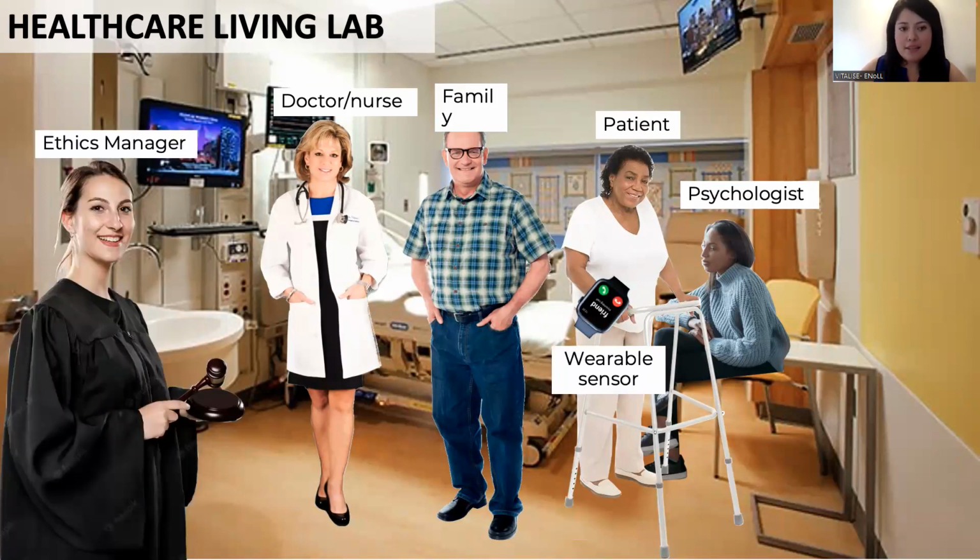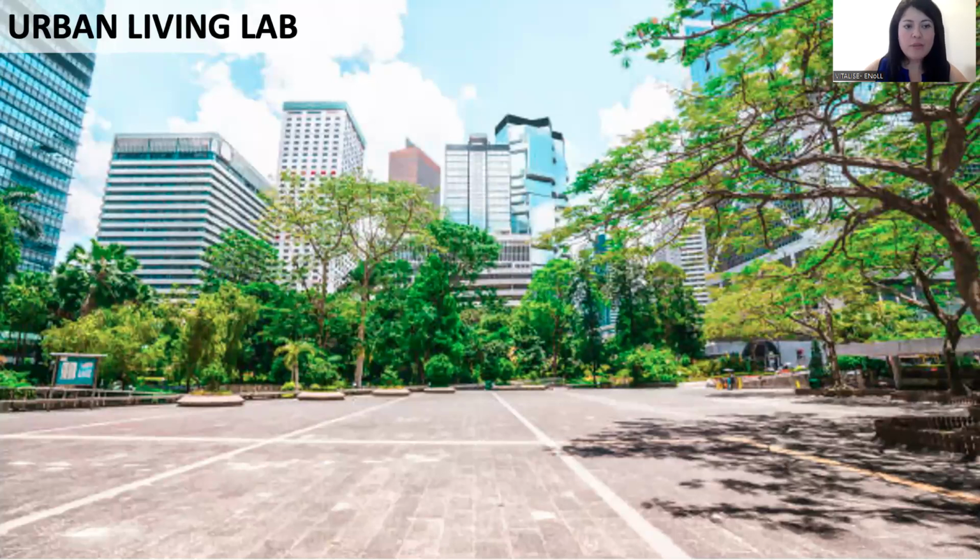And it's very vital to have an ethics manager because, as we know, this is health and this is personal data and sensitive data as well. Another example that we can bring is, for example, the urban living lab. It's a living lab in a street. It's part of a community. It's part of a city.